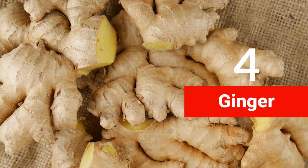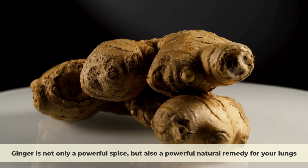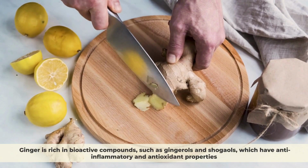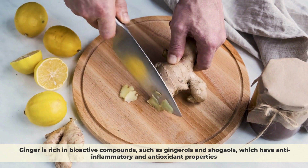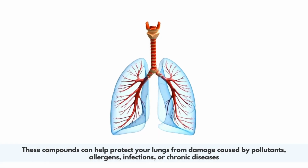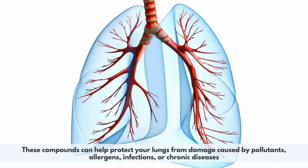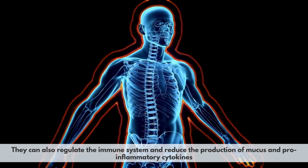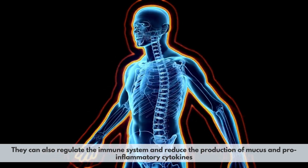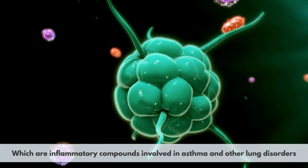Number 4. Ginger. Ginger is not only a powerful spice, but also a powerful natural remedy for your lungs. Ginger is rich in bioactive compounds, such as gingerols and shogaols, which have anti-inflammatory and antioxidant properties. These compounds can help protect your lungs from damage caused by pollutants, allergens, infections, or chronic diseases. They can also regulate the immune system and reduce the production of mucus and pro-inflammatory cytokines, which are inflammatory compounds involved in asthma and other lung disorders.